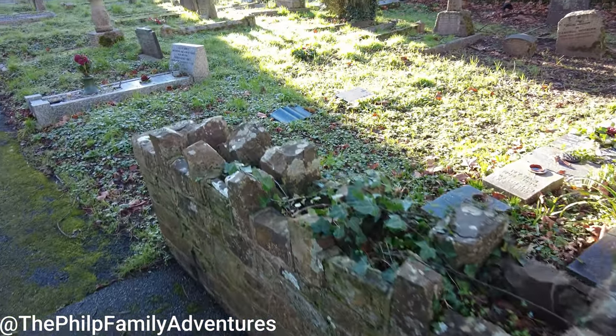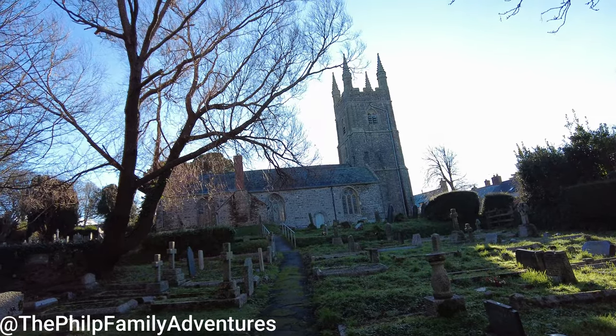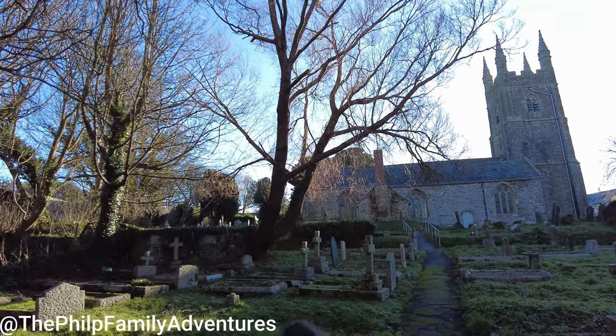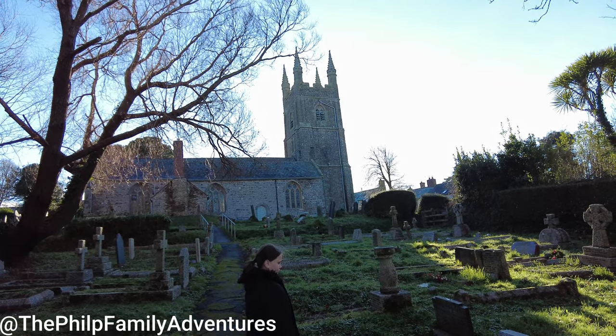Much of the church building dates from the 14th century, but at the restoration in 1928, the foundations of the original Norman church were uncovered. However, nothing of this remains above ground. It was probably originally cruciform.